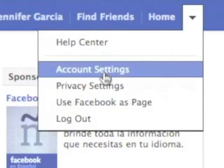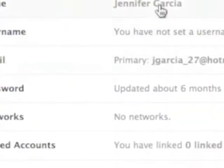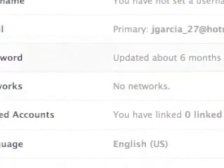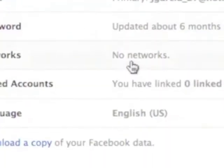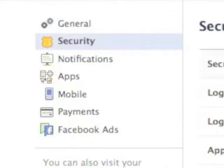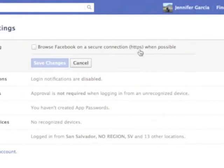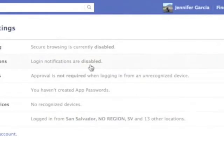How you set up your account settings is very important. Use the drop-down menu to access the options. Your general information is probably pretty straightforward. Security settings will help to keep your information safe. Click on Security in the left-hand sidebar. Notice you have the option to choose HTTPS rather than HTTP. That will keep your browsing and your work online more secure.